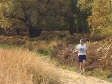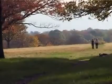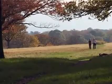Richmond Park is the largest of London's royal parks, and at 2,360 acres is the largest walled city park in Europe.